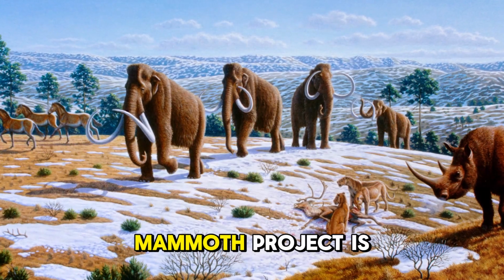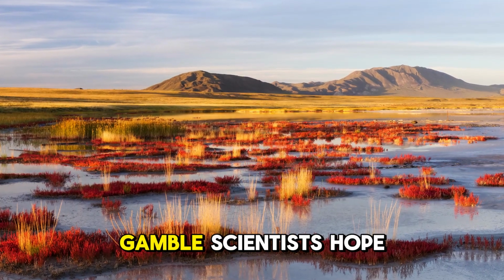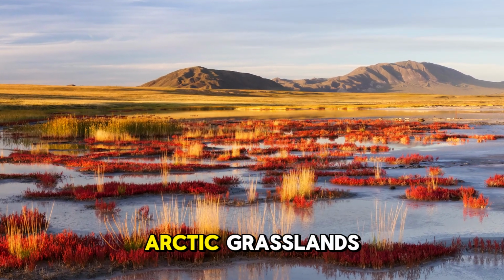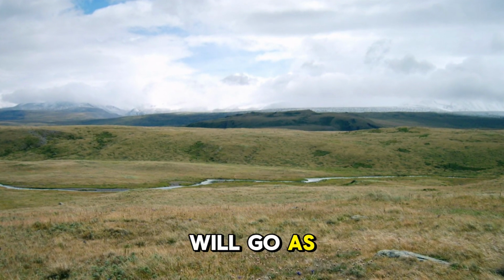And let's not forget the environmental challenges. Even if the Mammoth Project is successful, releasing these animals into the wild is a huge gamble. Scientists hope that they'll help restore the Arctic grasslands and slow down climate change, but there's no guarantee that things will go as planned. Reintroducing a species into an ecosystem is always risky. There's a chance that mammoths could end up disrupting the local environment, or even outcompeting other species that have adapted to the current conditions. And if things go wrong, it could be incredibly difficult, if not impossible, to undo the damage.